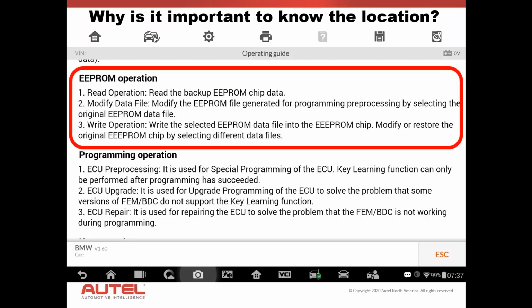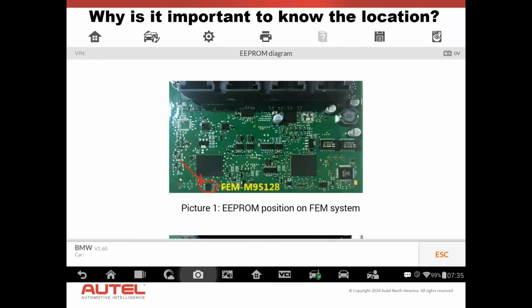So here is why it's important to know that location, because we're going to read the EEPROM chip data. In this tool, we're going to give you the ability to see where the module is, what the module looks like, and then we're going to give you a picture of where that specific connection needs to be made, whether it is a connection directly to a chip or whether it is a connection via soldering to that board. And again, this is going to be specifically towards the European vehicles. So keep that in mind as we go through this process.